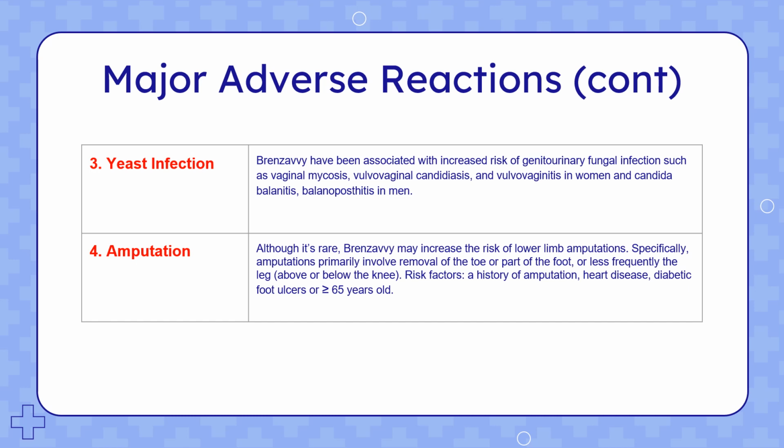The third adverse reaction is yeast infection. Brebzavvy has been associated with an increased risk of genitourinary fungal infection, such as vaginal mycosis, vulvovaginal candidiasis, and vaginitis in women, and Candida balanitis in men. When this happens, talk to your doctor as soon as you notice signs and symptoms of yeast infection in the vagina or penis. Your doctor may suggest you use an over-the-counter antifungal medicine.